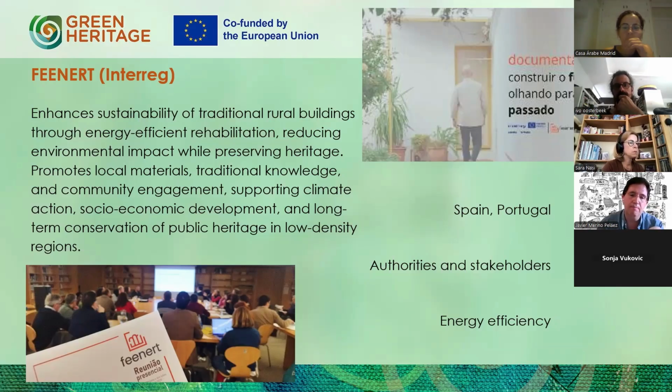So how are we going to do all this? Well, in this case, FEENERT approaches energy efficient renovation from a very broad point of view. It is not only about construction work, it is also about sustainability, innovation, rural development, and the circular economy. The project includes 5 main lines of action.